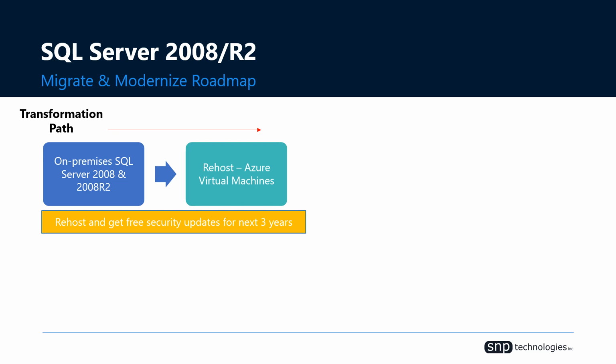This also allows you the opportunity to start planning to re-architect, rebuild, or rewrite your applications with the goal of modernizing to take advantage of Platform as a Service features and offload much of the burdensome maintenance aspects of maintaining your applications on-premise.